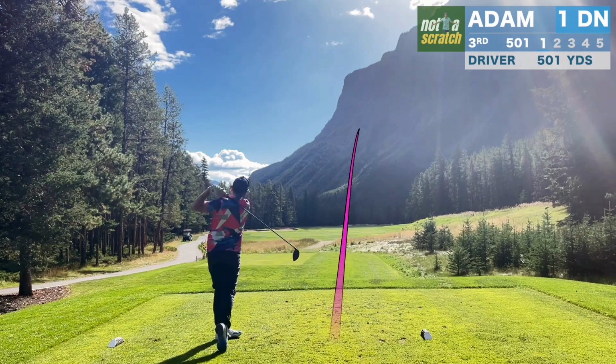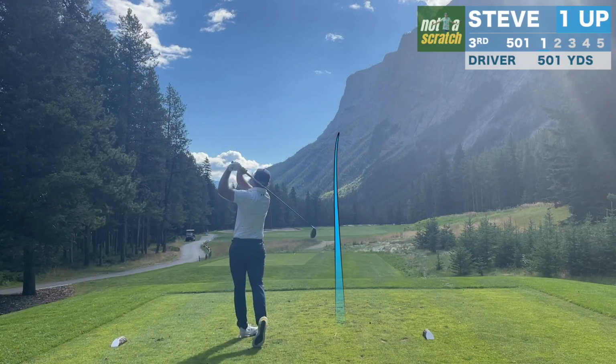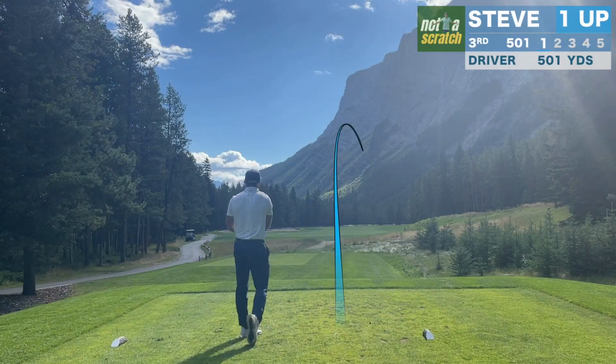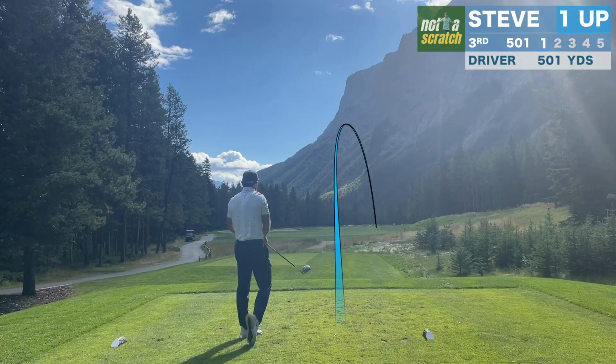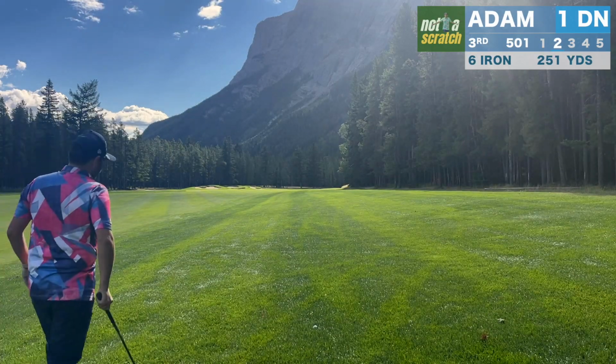I stroke on the beautiful par 5 third, and that's a better swing for me, but it is leaking just a bit to the right. And oddly enough, Steve does the exact same thing with his. And I'll now show you how we each evaluate the hole from here. Didn't hit that one super well. We've got 100 to the 150, so 250 in.